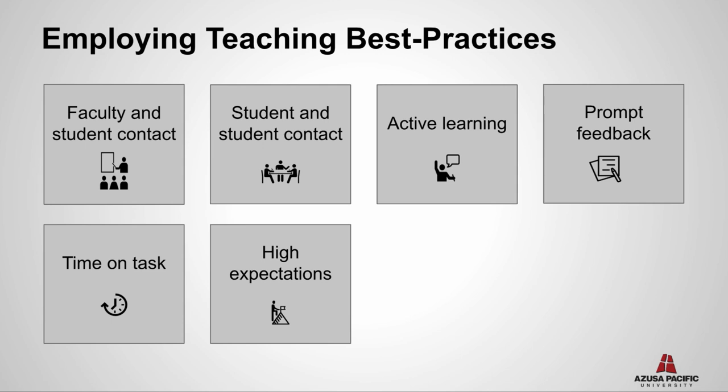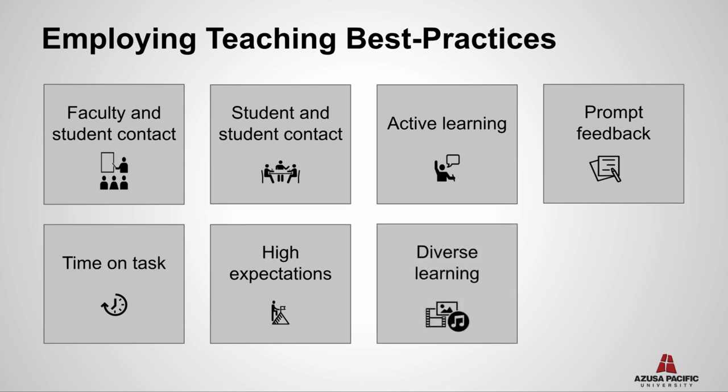have those same standards. Diverse learning is about how to use different types of media, different types of technologies, different forms of learning so that it goes beyond the typical lecture and the written essay. Maybe it's the use of videos, maybe it's the creation of screencasts like what I'm doing now, that these are different ways that students are able to engage in the learning in the class.